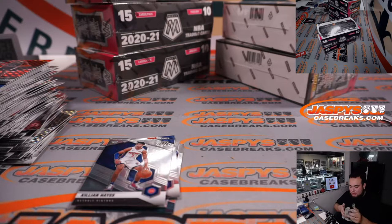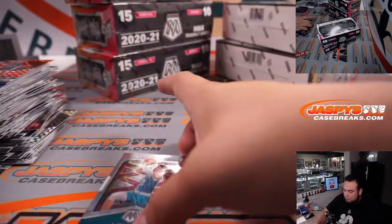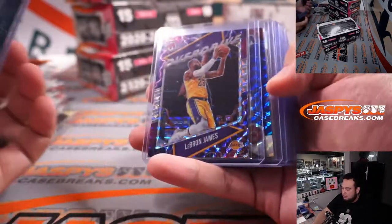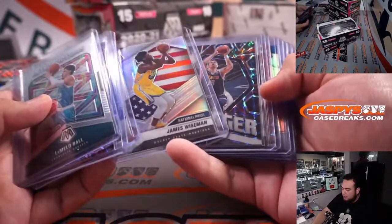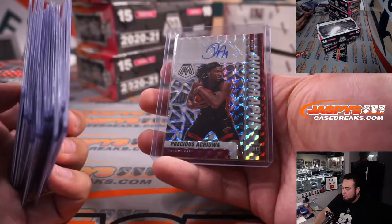Let me just top load these really quick. So there you go. There's your first box right here, guys. Overdrive LeBron, Precious Achiuwa Blue, Wiseman Silver, National Pride Swagger, John Wall out of 25, straight fire, Anthony Edwards Silver, debut, LaMelo National Pride, and Precious Achiuwa Autograph. So that was the main hits right there for the first box.